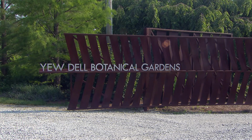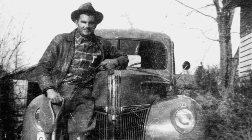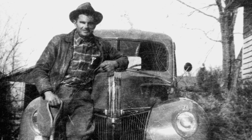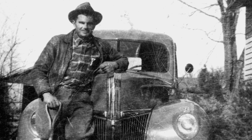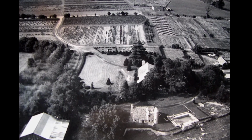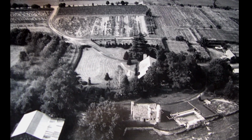Yew-Dell was the farm and commercial nursery of a man named Theodore Kline. He raised his 4 children here. They farmed the land, but he made his living as a very well-known nurseryman. In his later years, he branched out with the nursery stock he was growing. And he had a lot of clients who knew him and loved him.